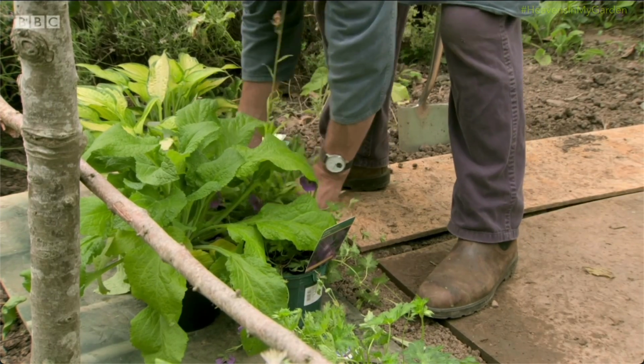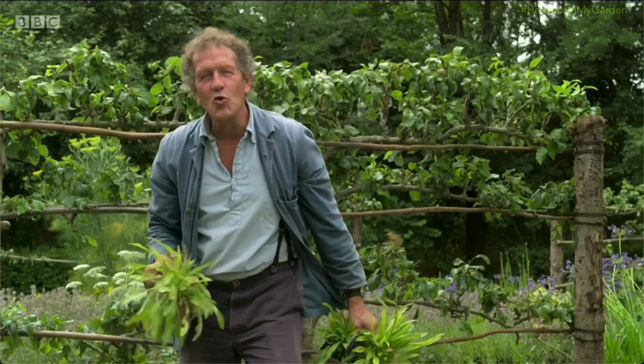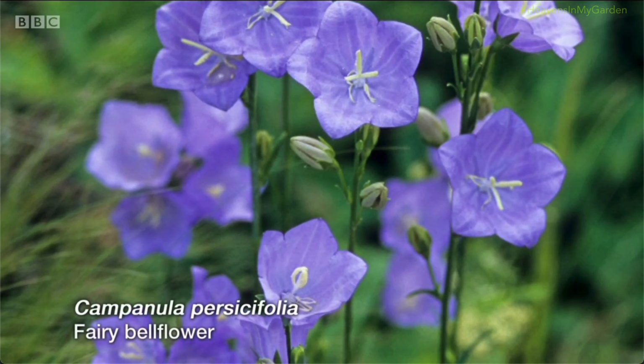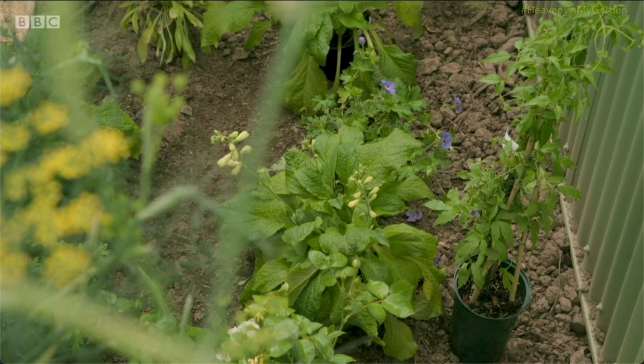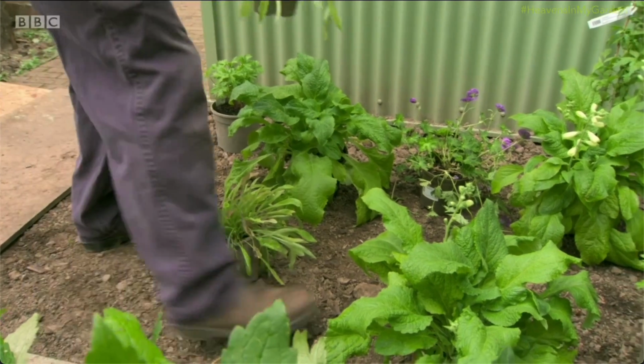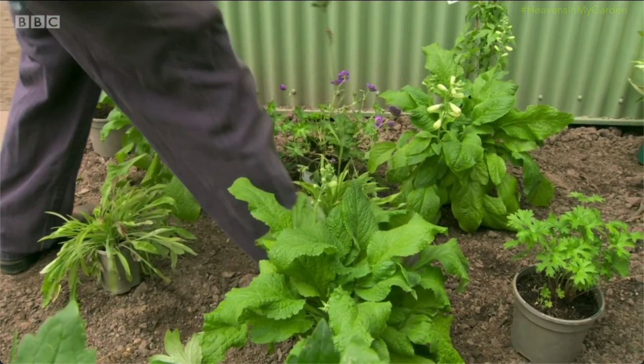Now, to inject a little bit more blue height, I've got some campanulas. This is Campanula persicifolia. And like the foxgloves, these will rise up and give that blue height and, of course, these wonderful bells. And I'm going to pop these individually. That's going to fill that gap there.